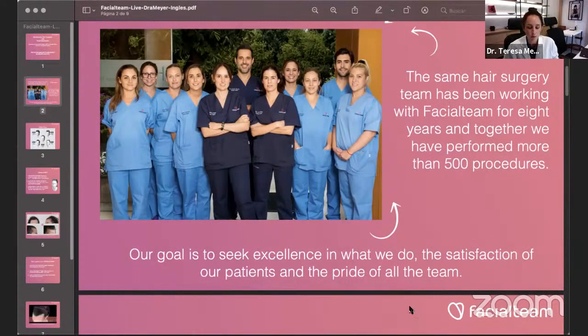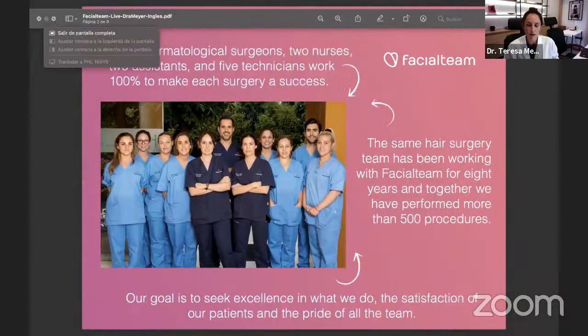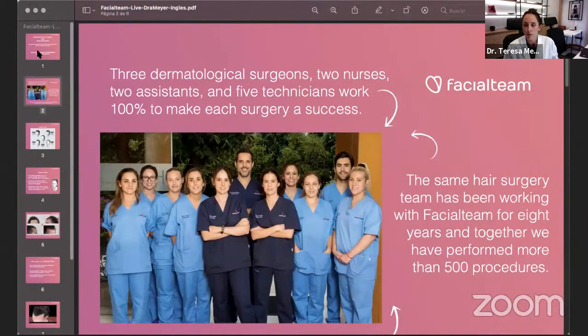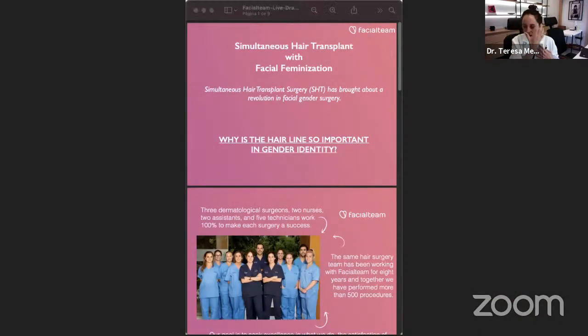And the question about why the hairline is so important in facial feminization. Well, I think the hairline has a principal role in facial feminization because it's like the frame of the face. You can perform nose surgery, you can perform jaw surgery, but if you don't also have the frame of your face done at the same time, it's like an unfinished painting. So for me, not just because I do hair transplant, I think it's very, very important in facial feminization surgery. That's why we do so many of these surgeries, because the patients can see after consultations what a big difference it makes.